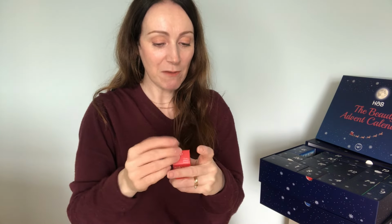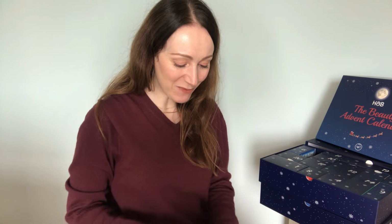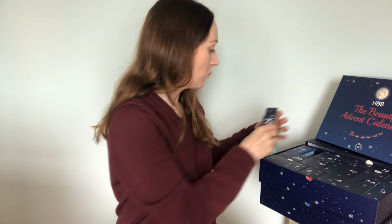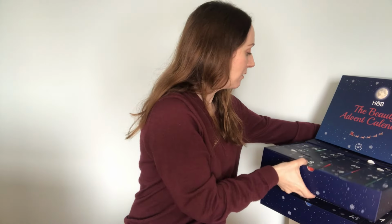But yeah, that was the products in the Holland and Barrett 2024 Beauty Advent Calendar. I must say, I'm very, very impressed with what they've put inside here. I was expecting a little bit more on Christmas Day, if I'm being honest, for the build-up. But yeah, I'll still take the oil. I mean, that's going to be lovely to use.